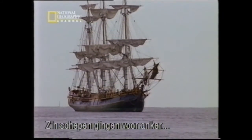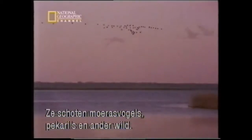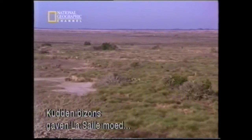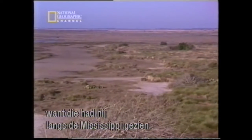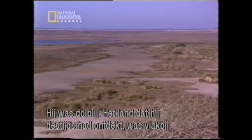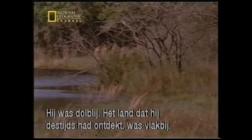With his ships anchored close to land, LaSalle sent men ashore to hunt and search for fresh water. They shot marsh birds, wild pig, and other game. The herds of bison that roamed here encouraged LaSalle, for he had seen bison near the Mississippi. His young aide, Henri Joutel, wrote, "The news of the bison delighted him, for he reckoned that the country he had earlier discovered could not be far."